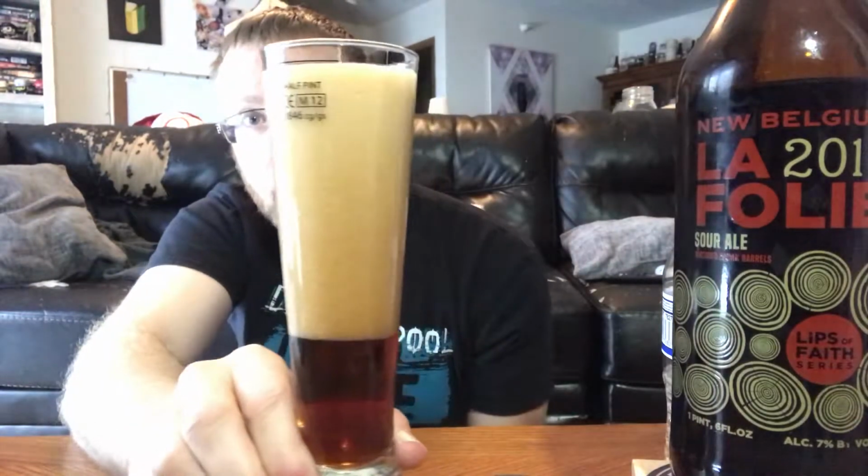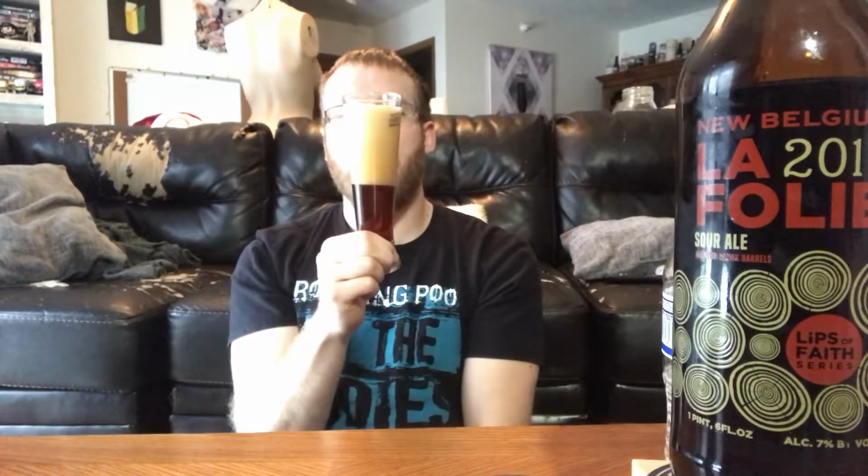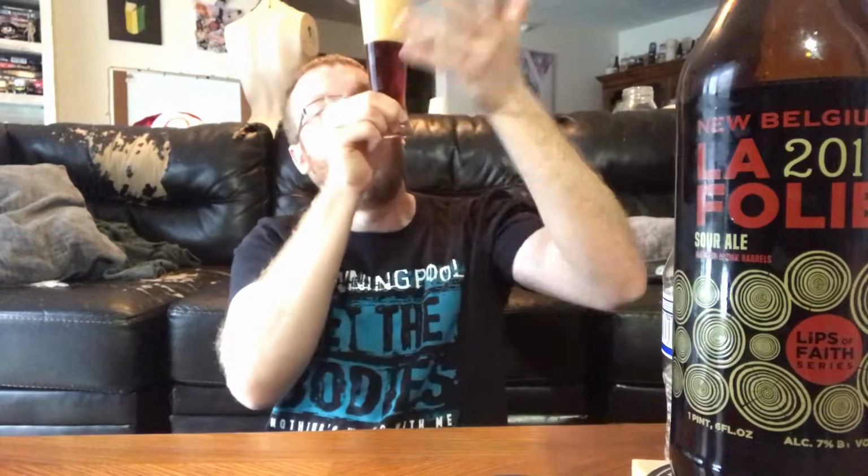I don't actually know if I should hard pour it, because technically it's not that high in alcohol, but being a sour, I did not expect it to have a head. And as you can see, it is all head. So I might have been a dumbass for doing a hard pour on that. But it is a slightly off tan head. Very small bubbles that go away rather rapidly. It's reddish brown in color.